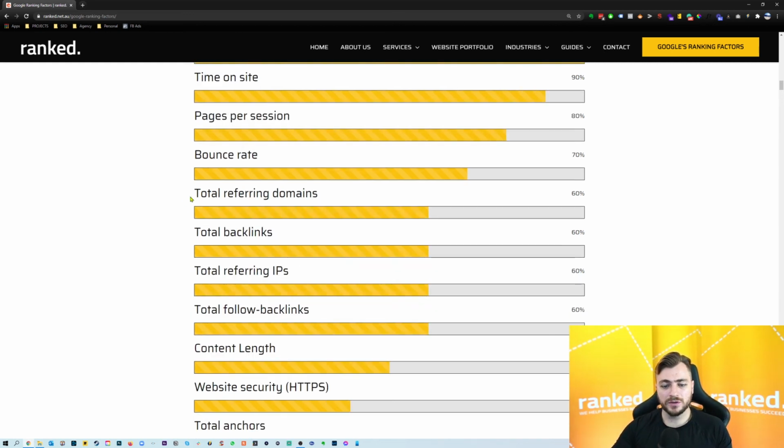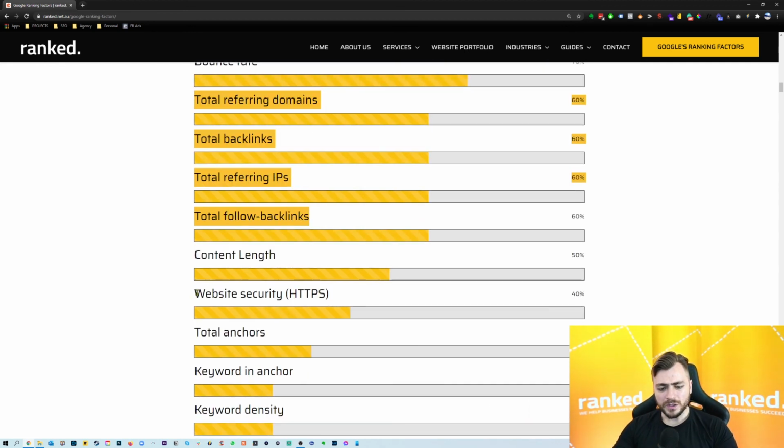Then if we have a look at their backlinks, so how many other websites are linking to them, if we match that as well, so we're mimicking that skyscraper, we're mimicking their sculpture, and we just have to get there. It just obviously takes time. Is the website secure?